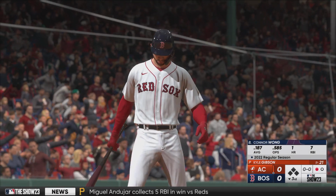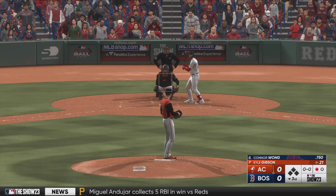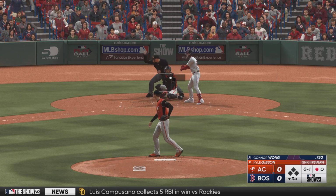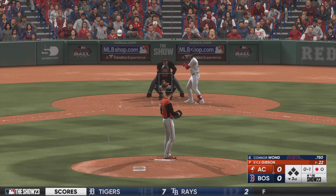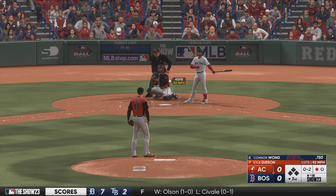Here's the catcher, Connor Wong. It's interesting, he plays kind of a power spot defensively, but runs pretty well. So when you're looking at that position, you're not expecting someone that has maybe above average speed, but he does. There's the strike. And I think that skill set really upgrades the position, because when you have that kind of speed, it makes the whole team that much better. Next offering is in for a strike.